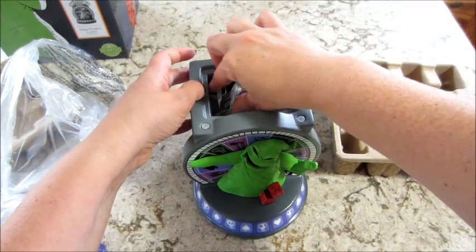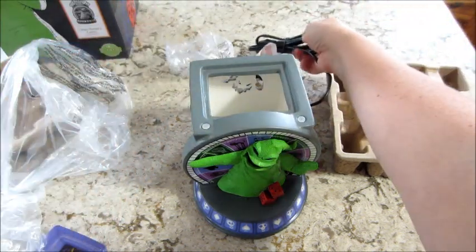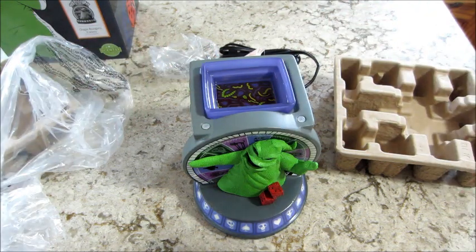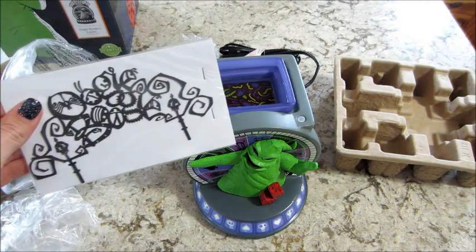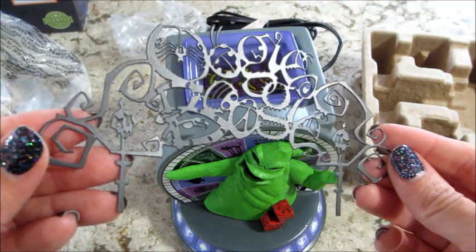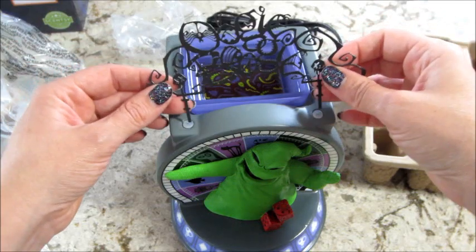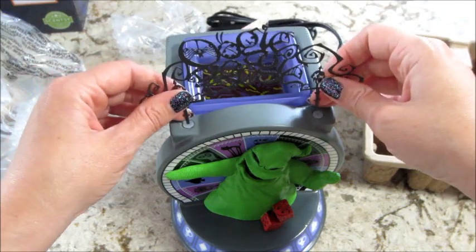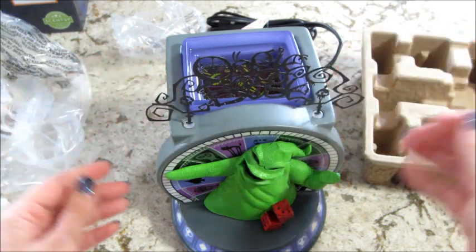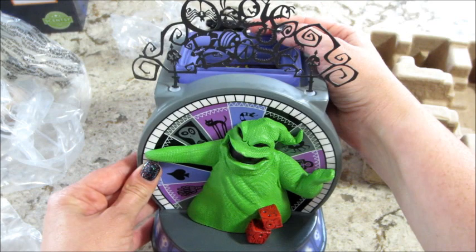How cool. So let's go ahead and take the cord out. And I guess the dish just sits right there. And we're gonna open this and put it in there. Here's an up close of the metal sign. Very detailed. So that just goes in the center of these, and it just slides in. So that's what it looks like. Oh my gosh. I love this.